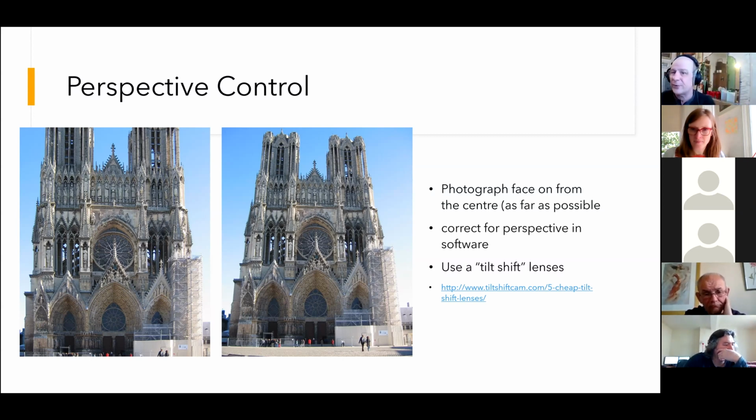When you take a photograph, you're creating an image, but there's no brain correcting it for you. And that's why with these two images, we would see that cathedral as it is on the left, but actually the waves of light coming to us are as it is on the right. When we take a photograph, we get it as it is on the right. So we need to correct for that. We can correct for perspective in software.